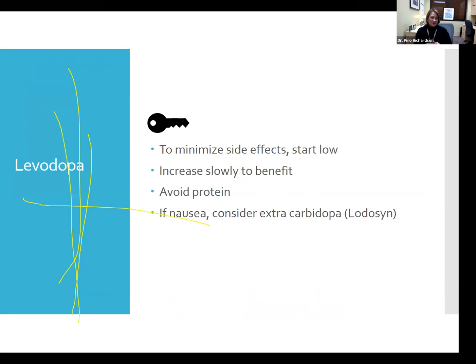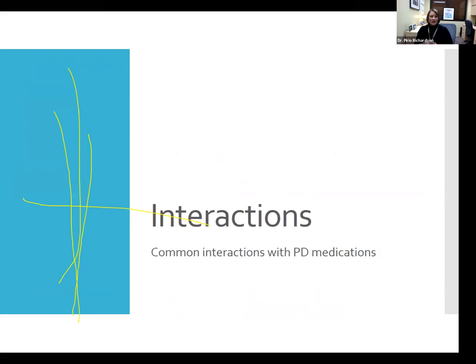And then I already mentioned this point, again, if there's nausea, there are ways that we can add extra carbidopa to make it tolerable. So that was very brief, but just over levodopa and the different preparations, as well as the dopamine agonist. There are other medications out there that I'm sure many people are taking and may have questions on, and I'm very happy to talk about them, but wanted us to have a base because most people are taking levodopa.